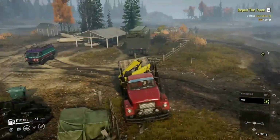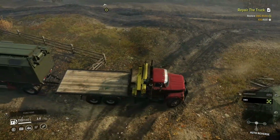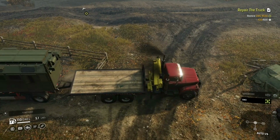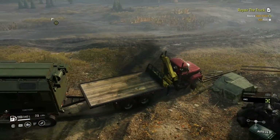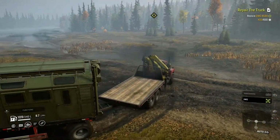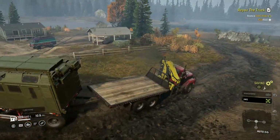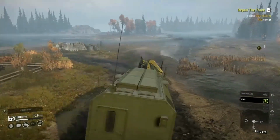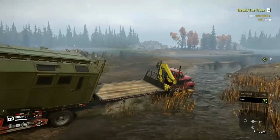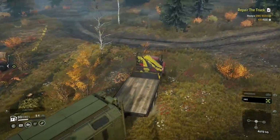Anyway, I'm going to take this repair truck round, and we're going to get that, it was a GMC, wasn't it, with the mission up around the corner that still needs some repair points, as you can see from the mission info up there on the screen. Doesn't seem to be too heavy a trailer. Sometimes the Fleetstar struggles to pull a very heavy trailer, especially if it has no load on itself, but it seems to be doing fine. It really is the tyres that make the difference.